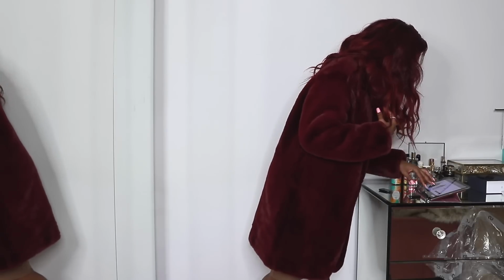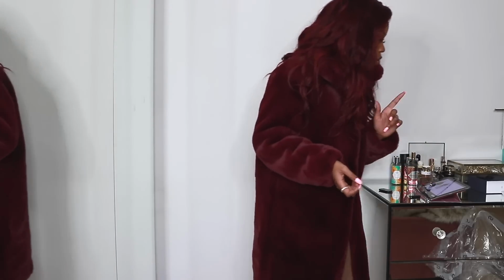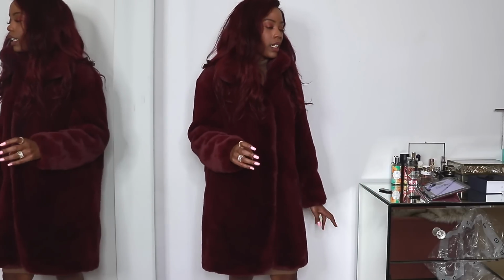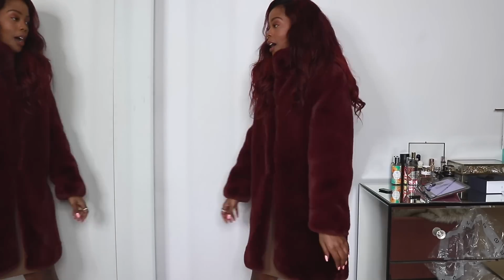I think £89.99 is not a bad price. I also picked this up in a small. If I've been forgetting to mention sizes, I just go for a small usually. Oh no, I lied. Do you know what? So the puffer, I sized down. Sometimes I'll size down in a puffer coat because I don't want it to completely drown me. So yeah, the puffer coat was an extra small actually, but it felt fine.